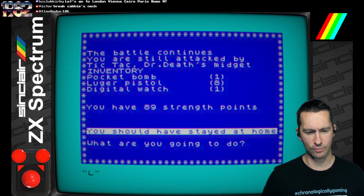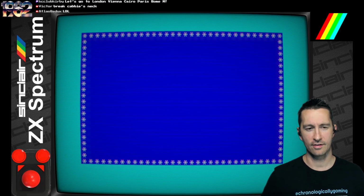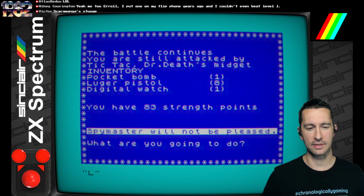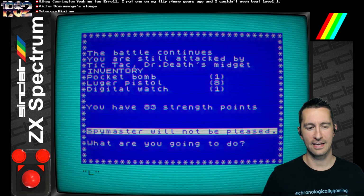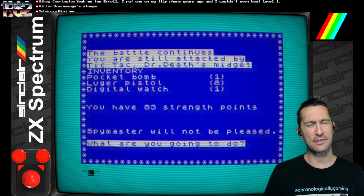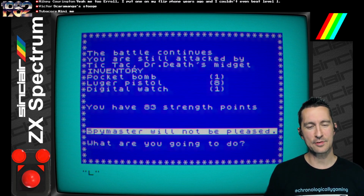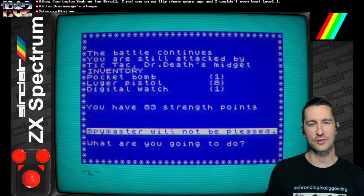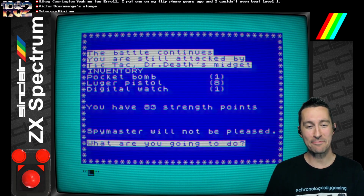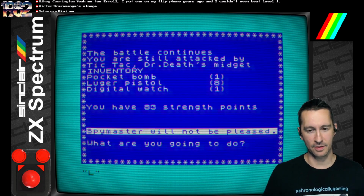All right, so I guess we try A for attack. Battle continues. Spymaster will not be pleased. We have 83 strength. So it's a pseudo-adventure game, maybe even borderline role-playing spy game. I thought this was going to be like CIA adventure, where it was just a text adventure, but no. Yes, it's mini-me. So let's try Pocket Bomb then. Do we do P for Pocket Bomb?